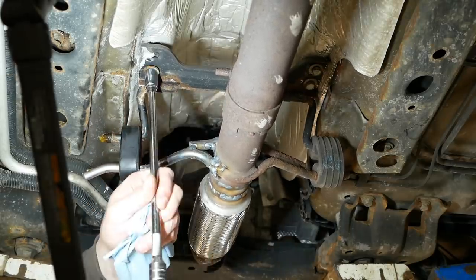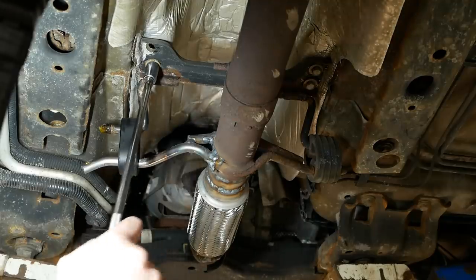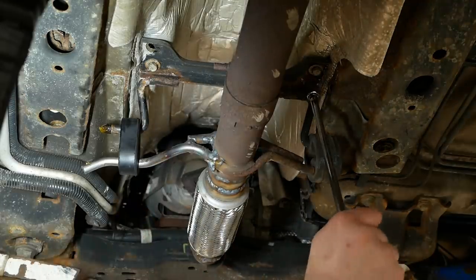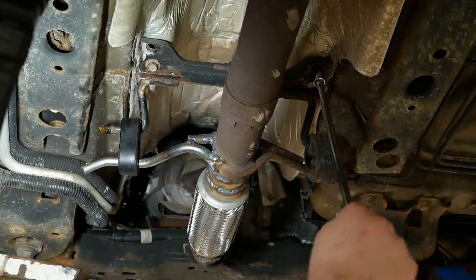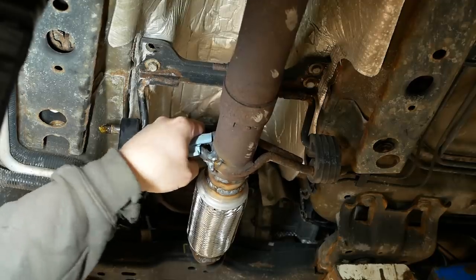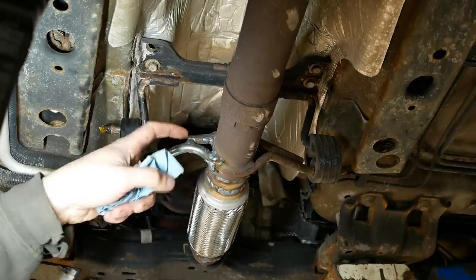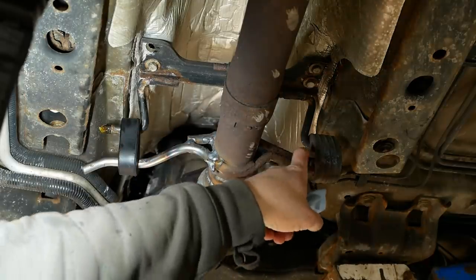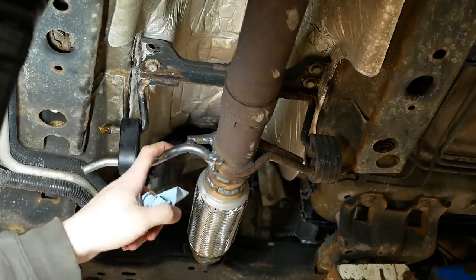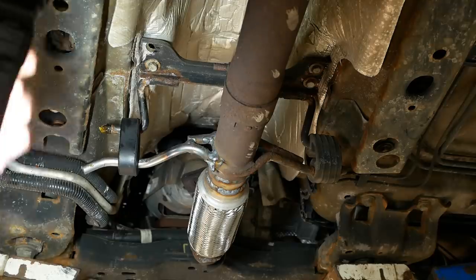Beautiful. Well, it's not quite as fancy as the factory hanger, but I think it'll do the job. I probably should have extended this second rod all the way out like what they did on the other side, but I don't think it's going to make any difference. It broke here, not here, so yeah, done.